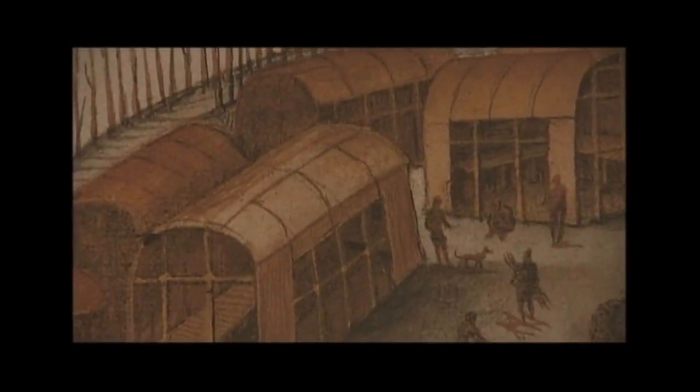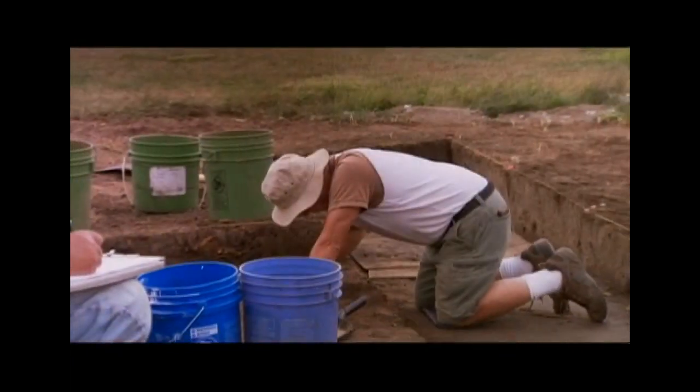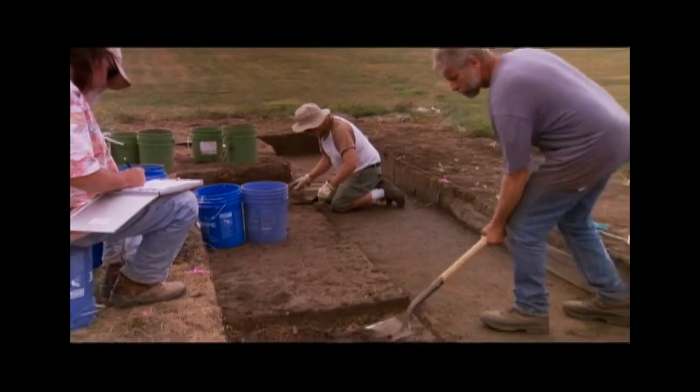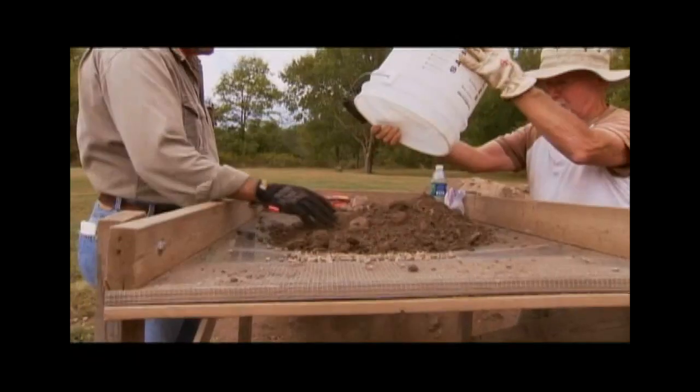The places people lived hundreds or even thousands of years ago have been covered by a lot of dirt. That's why most artifacts that archaeologists study have to be excavated or dug out of the ground, using brushes, shovels, trowels, buckets, and screens.